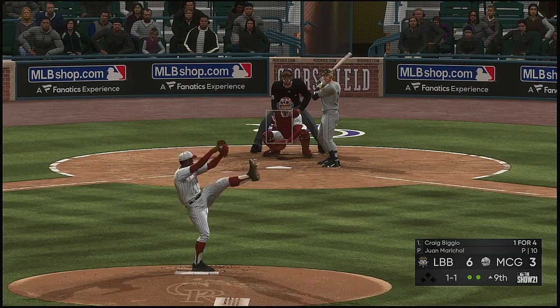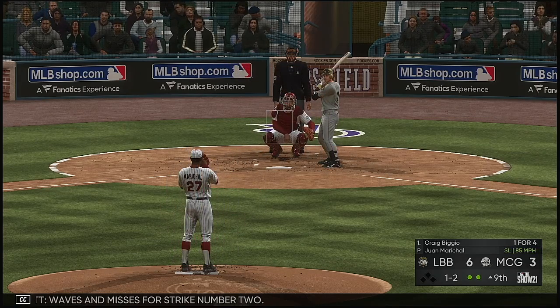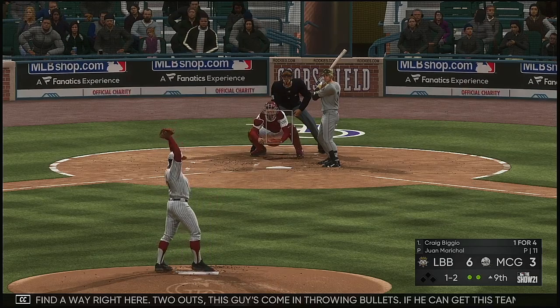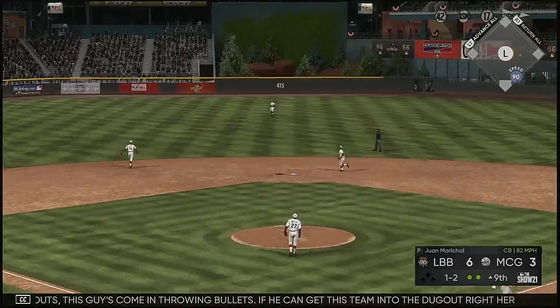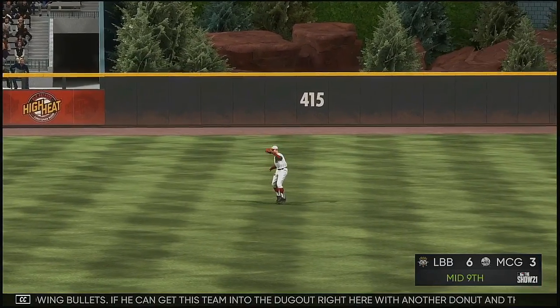1-1. Waves and misses for strike number two. Two strikes. Hey, find a way right here. Two outs. This guy has come in throwing bullets. If he can get this team into the dugout right here with another donut and they regroup, start passing the baton a little bit, we got ourselves some action.